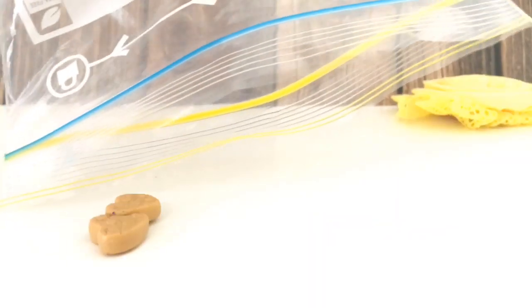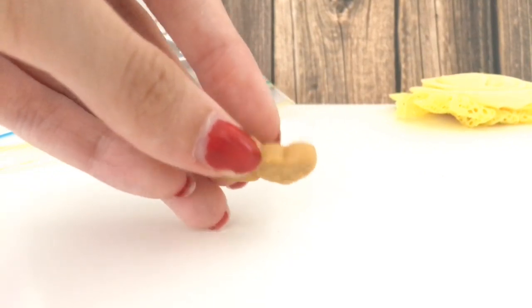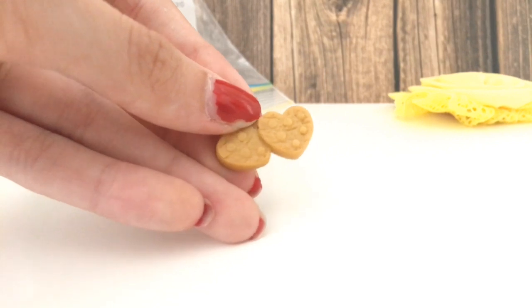Really cute. Oh, and it came with another one of these. I have one of these in the exact same color, but it's still super cute. I love these. I don't even know what they are. They're like heart crackers, but I love them. Can you see that eye right there? Can you see that slight tint of purple?